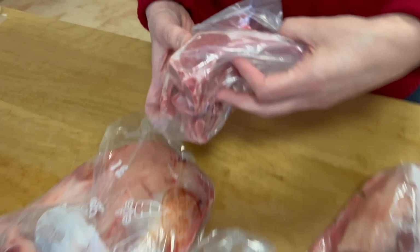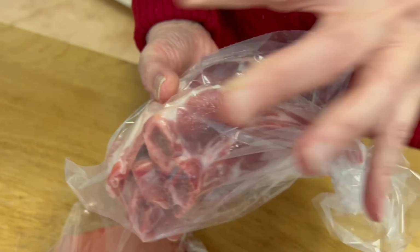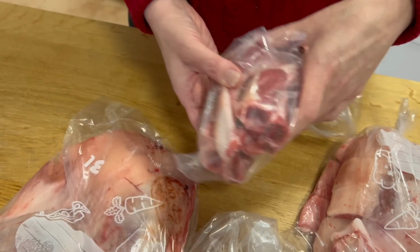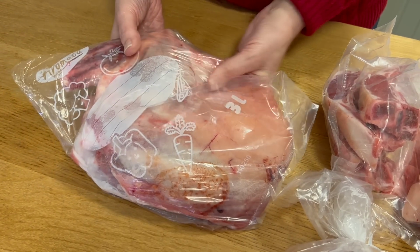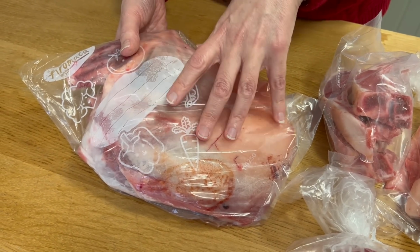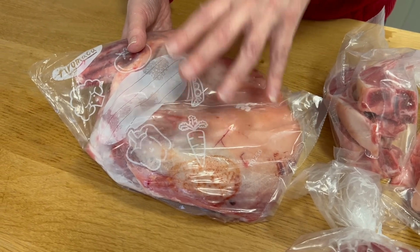These bits here are the special bits, aren't they? Because these are the lamb cutlets, the lamb chops. We'll have those just grilled with some potatoes and vegetables. And this is the star of the show. This is the shoulder of lamb, and this gets slow roasted. We eat this with roast potatoes, vegetables, gravy, Yorkshire puddings and mint sauce.